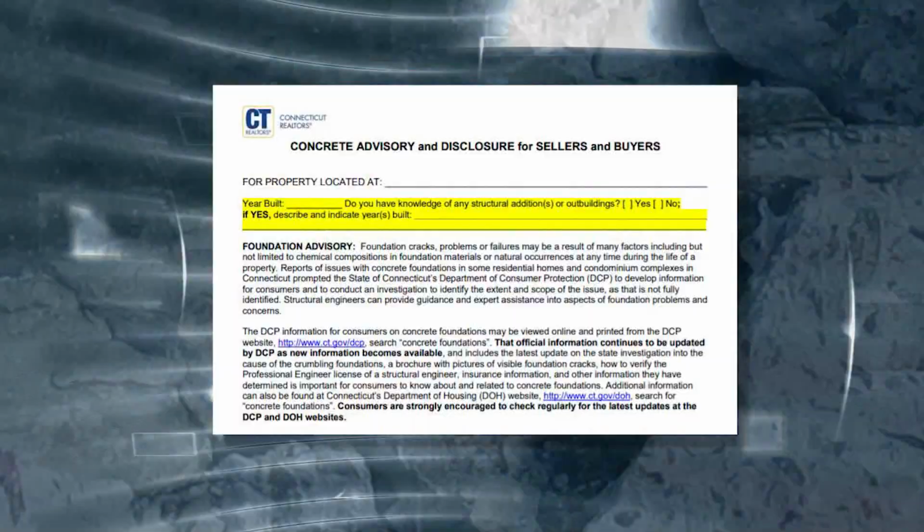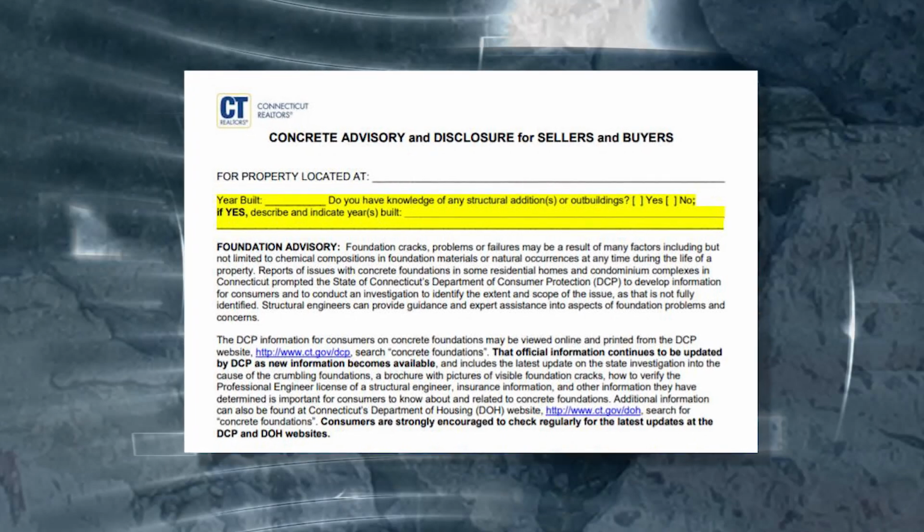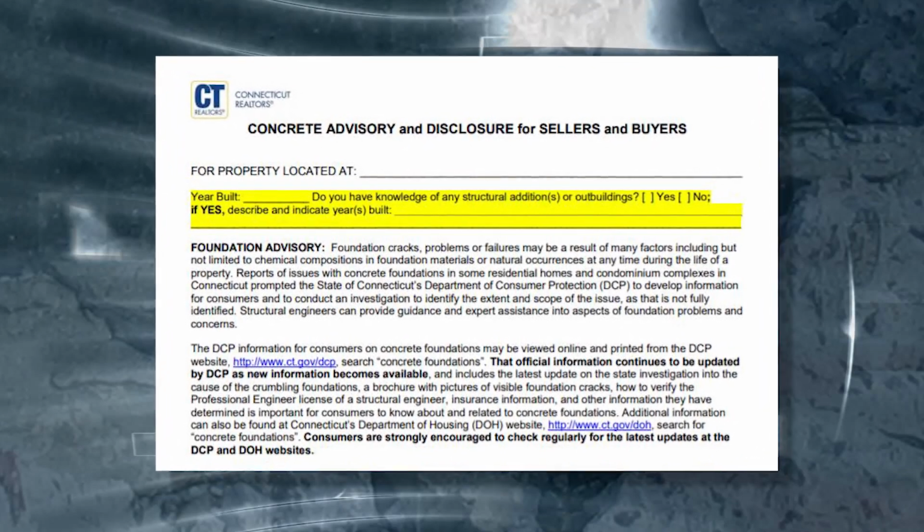The first change would be the fact that just because the assessor's card says the house was built in 1981, well, that's fine. But the garage may have been added in 1985, the family room added in 1987. We need to source that data. And that's what the first change states. It asks you for the year built and any knowledge of structural additions or outbuildings and the years those were built as well.